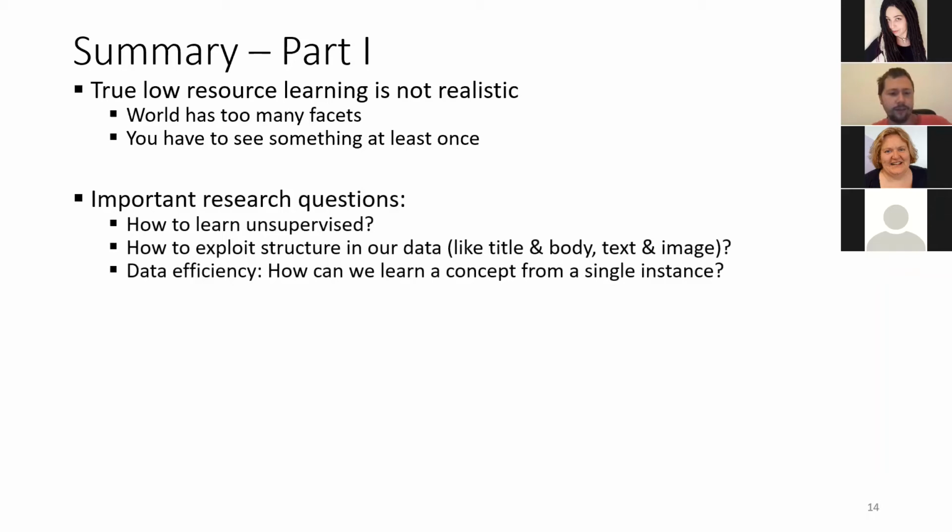But there are some important research questions. How can you learn unsupervised? Like, how can you avoid the overhead that we have to ask users to annotate data? How can you exploit structure in your data? So if you have certain structure in your data, like when you have websites, you have title and body. When you have a Wikipedia article about Mona Lisa, you have some text and you have the image.